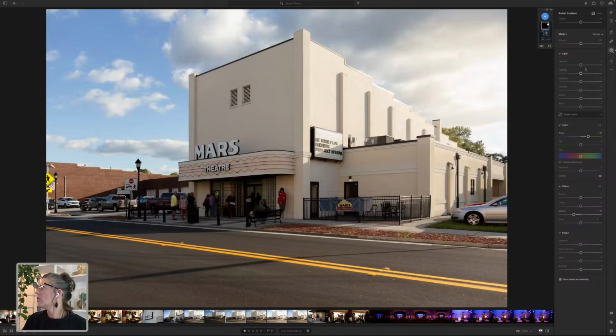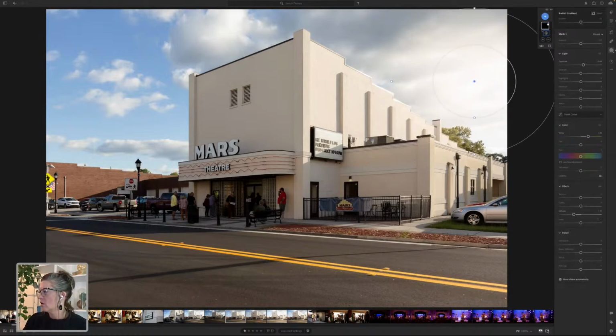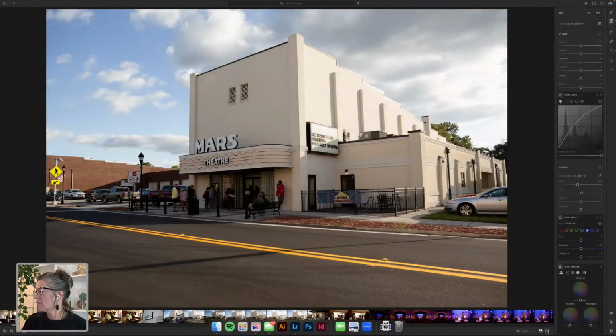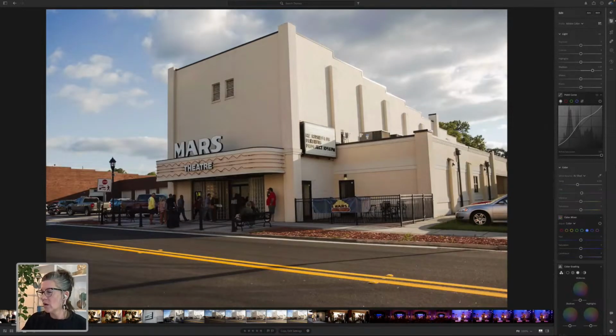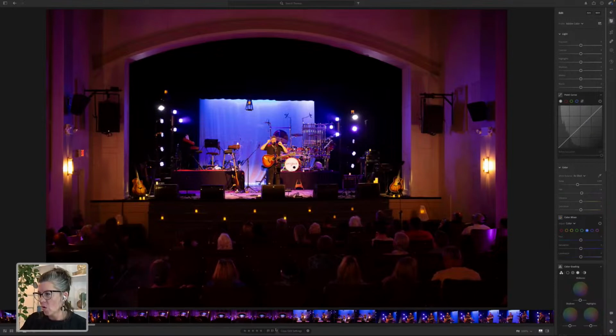There you go. Love it. And maybe a little, all right. And then let's look at our before and after. Okay, sweet. So I'm loving where that's going. So that's number one. I don't really need to edit any more of those. Okay, so now we're going to move in to some of the more beautiful ones.